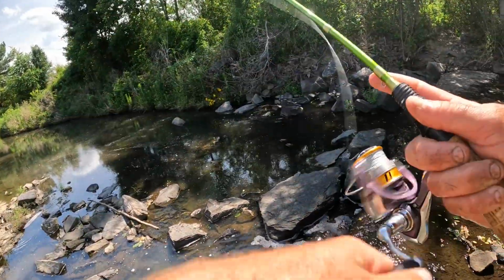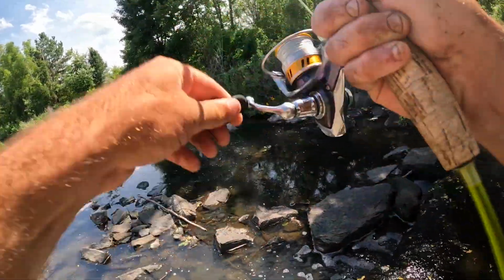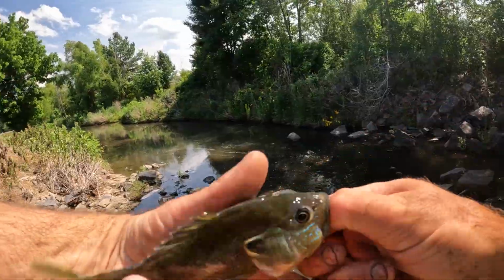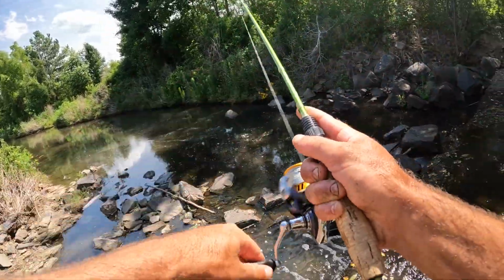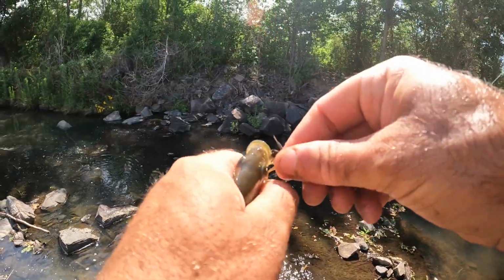Oh, shoot. No. Hopefully we can catch him quick. Got him. Got him. Making fast work of these green sunfish. Yeah, it's absolutely perfect sized right there, guys. Come here. Secret jig is doing work to these little dudes.